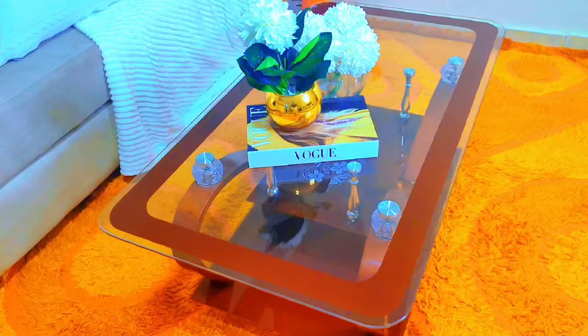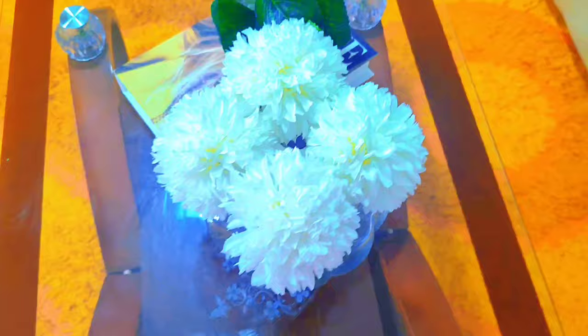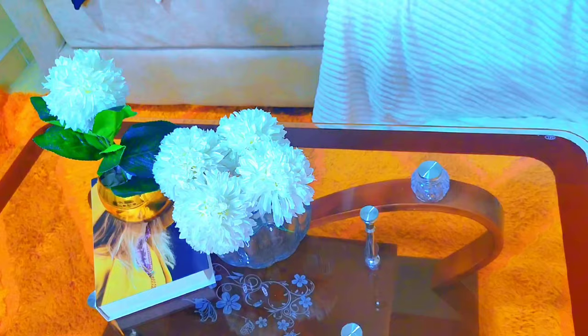I really like it. Yes, I wanted to maintain the orange theme because I haven't changed my carpet over the years, but we are going to do so soon. So I like how things are speaking on their own. I like the beauty in this space, the gold effect, the greenery part of it, and the white part of it. I really wanted it neutral with a pop of color for this space.